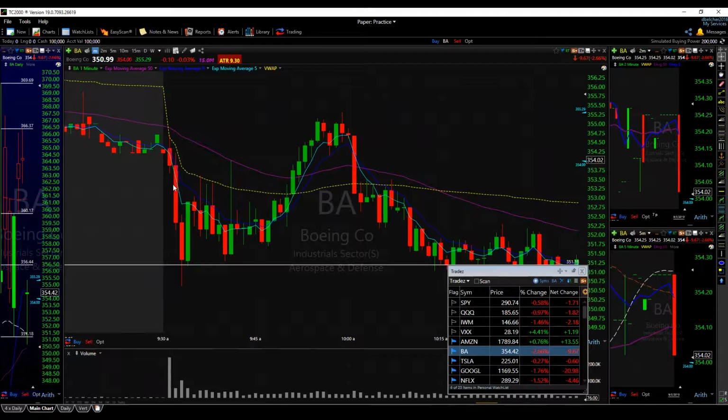So it came pushing down. We finally started going really quick, and I didn't take in a whole bunch of positions here. So I bought right into this level, and yes, it did break.